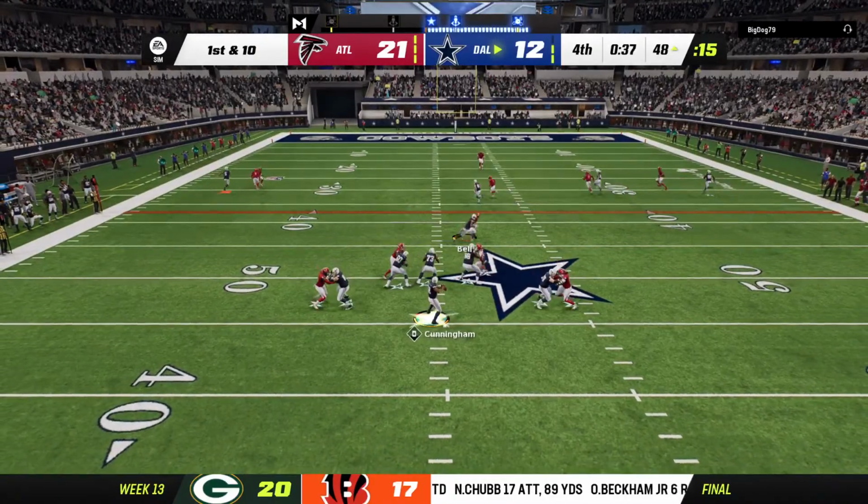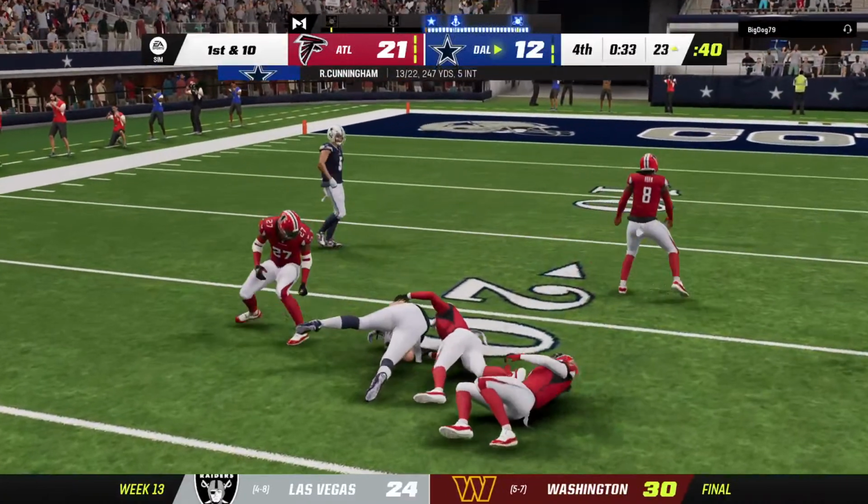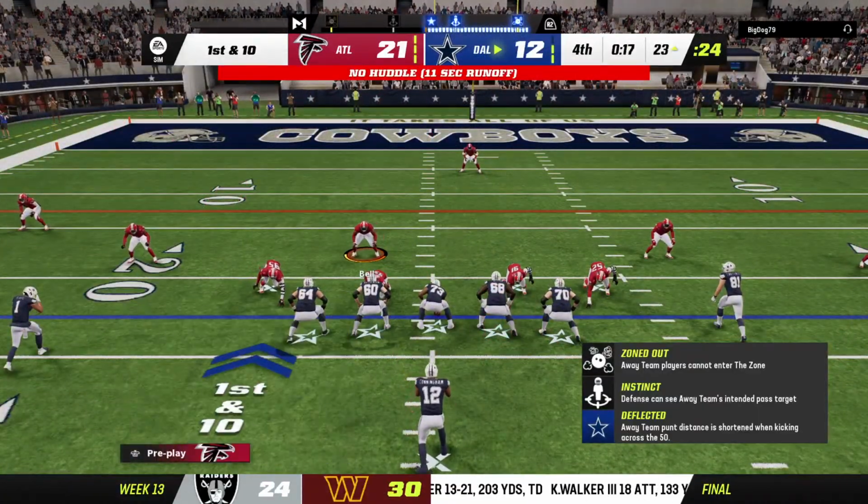He'll look to throw. Looking left side, and it's complete. And he goes down, but not before getting this inside the 25.